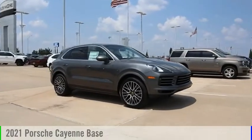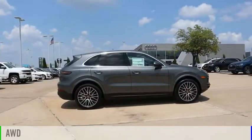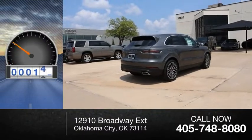We are pleased to show you the 2021 Cayenne. This vehicle is powered by an all-wheel drive, six-cylinder, 3.0-liter engine. This vehicle has less than 100 miles.